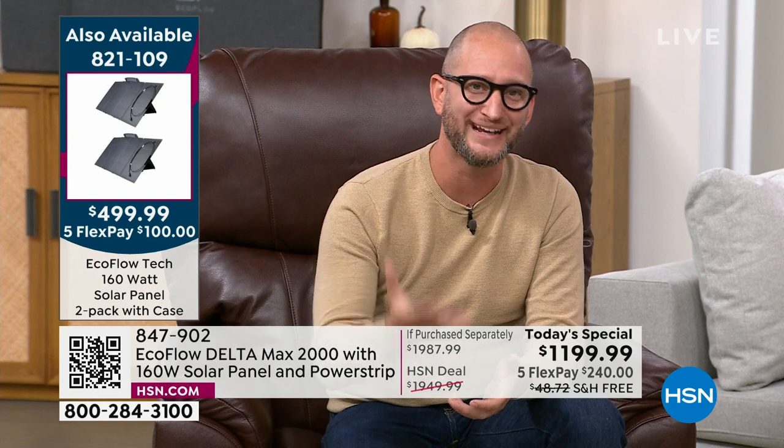Now, the cool thing is that you can get another extra battery. You can get more solar panels. You can even have this integrated into your home with what we have as a plug-and-play home panel. Now, that might be too advanced because some of you are saying, well, I live in an apartment or condo, and that is one of the main reasons why so many of you come here, not just today, but for the past five years to pick up EcoFlow, because there's finally an alternative and an option for all of you to have power.